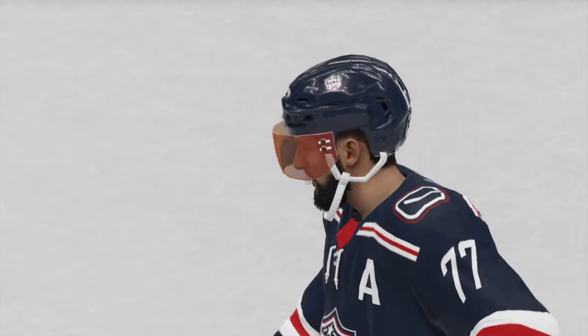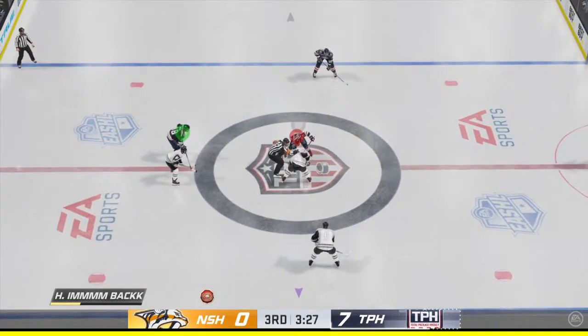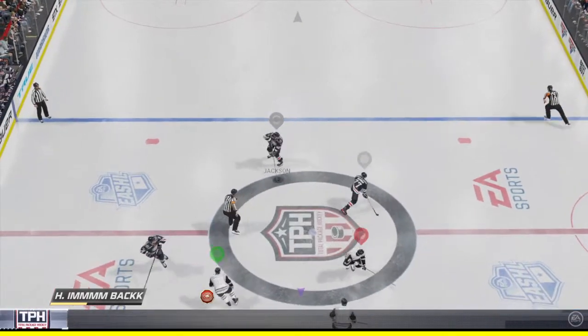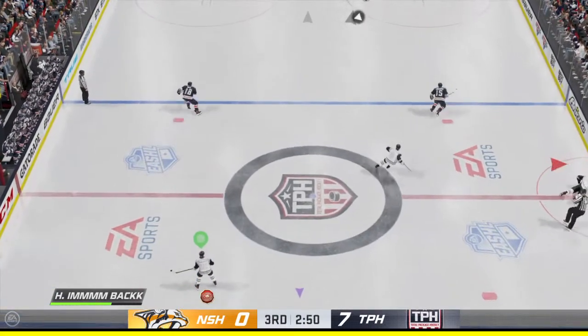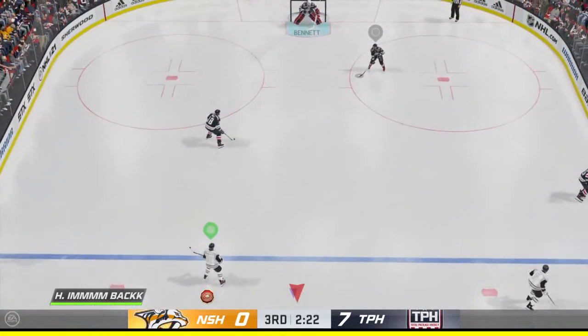Kitchener's all smiles on the bench next to you, aren't they? Yeah, they're having lots of fun. Not so much on the other side where this night has been a nightmare. Nasher's won the draw here in the open ice. Scored by number 70. The ankle burners will play it from the defensive zone. Time of the goal, 16 minutes, 33 seconds.